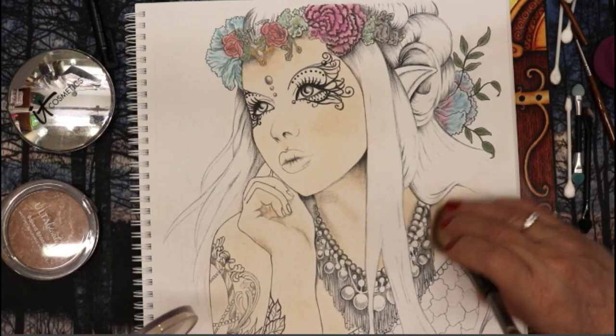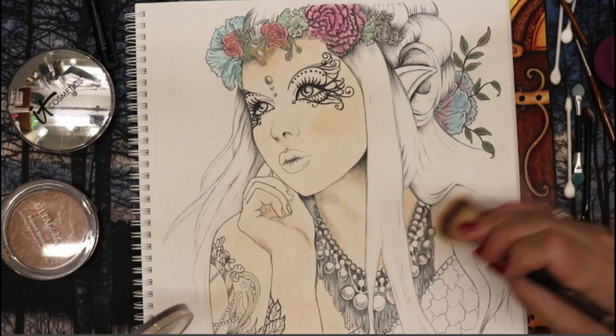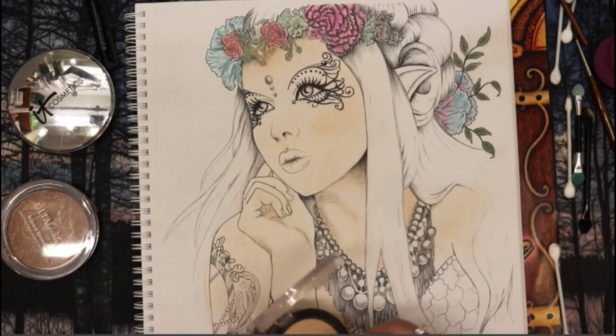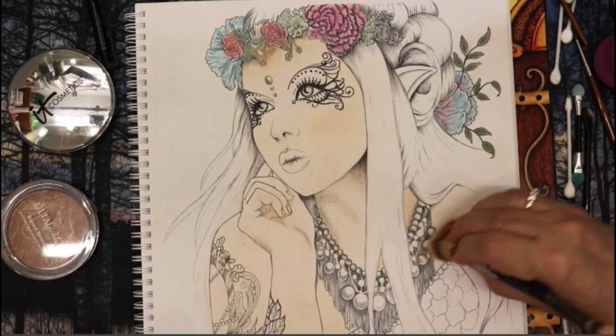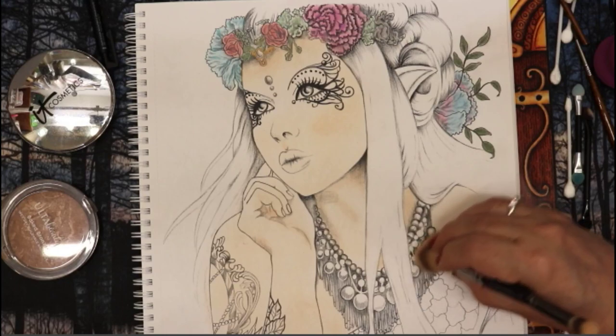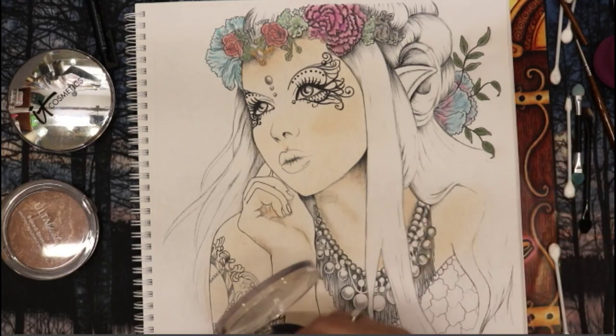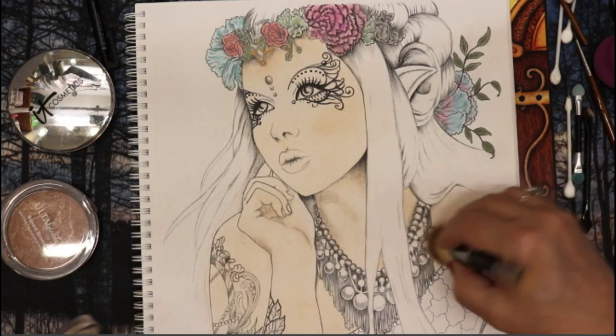I might have to zoom it in so y'all could see it up close. How about that? Can I do that? Because I feel like y'all can't see a good... The light is just horrible.